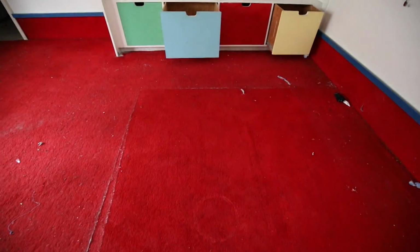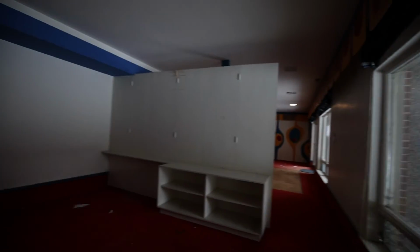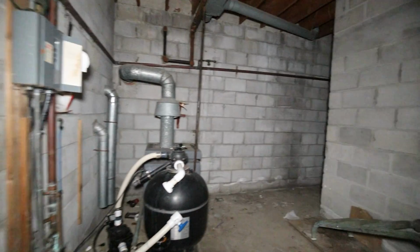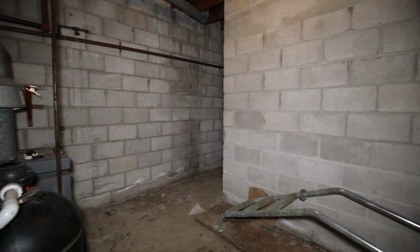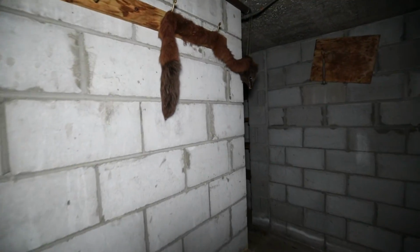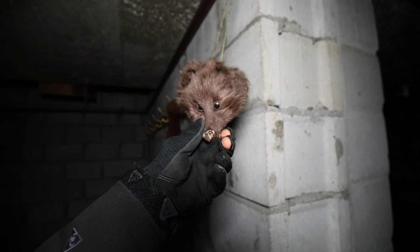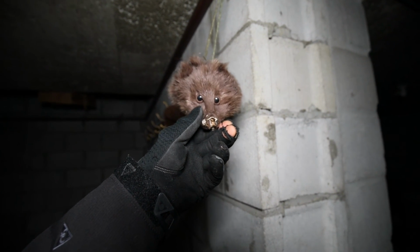Oh, this is a bedroom here. Yeah, definitely looks like there's a bed here. Wow. So colorful. Oh, I'm just amazed at this place. All right, so here we've got, I don't know if the lights are working in here. Oh yeah, sort of. Oh, what is this? I don't know what that animal is. Maybe, I don't know. No idea.